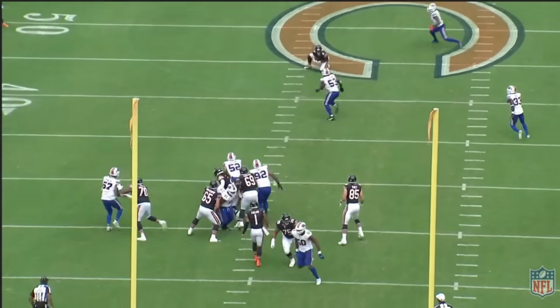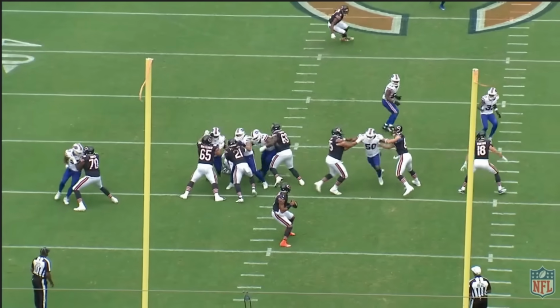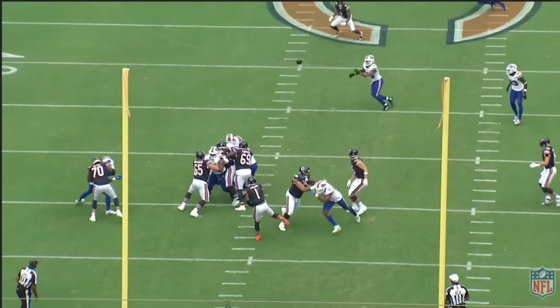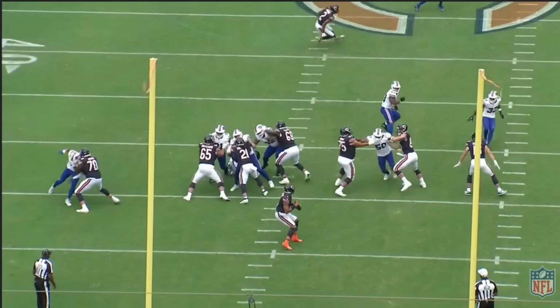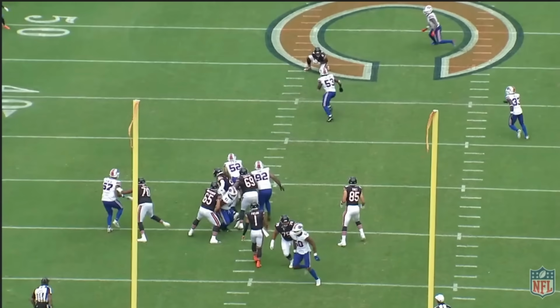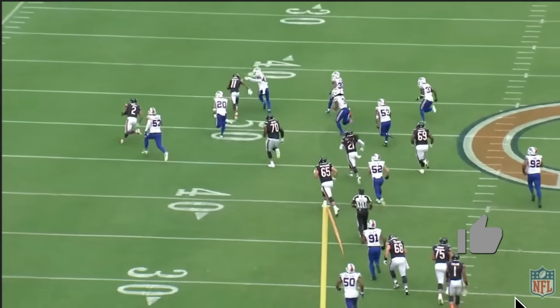Now, is it a perfect throw? No. Okay, could he throw with a little bit of anticipation? Perhaps. That's lowercase at best. That's probably half an A, and I'm being gentle. But a better ball makes that easier. Stay up. Luckily, it's not college football. It turns into a big chunk.